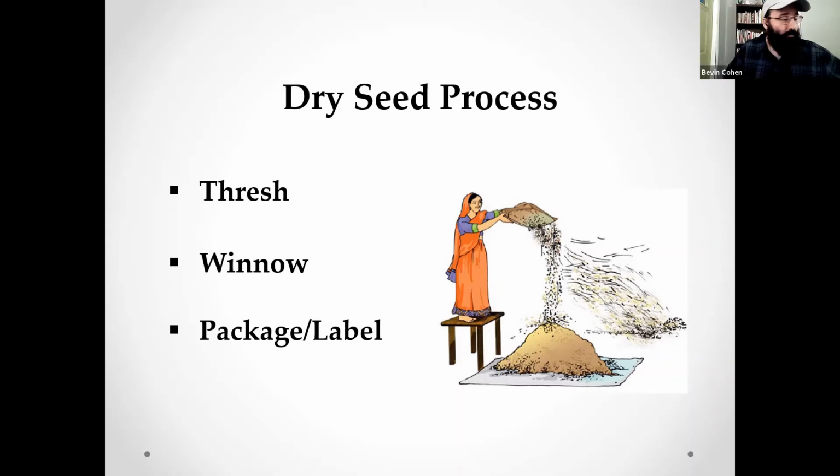Back in the day, pre-COVID, when I used to go to libraries in person, sometimes I would bring beans with me and winnow them in the library, which was always a kick to see the librarian's face when I blow bean dust all over the room. Good times, seed saving is fun stuff.